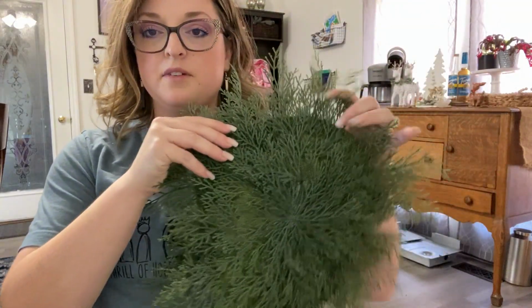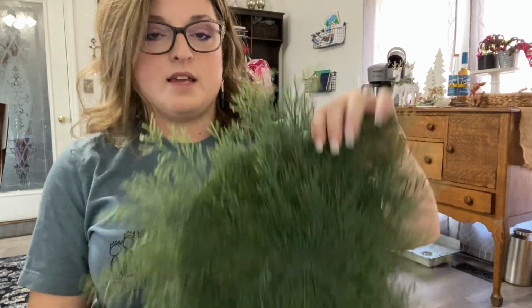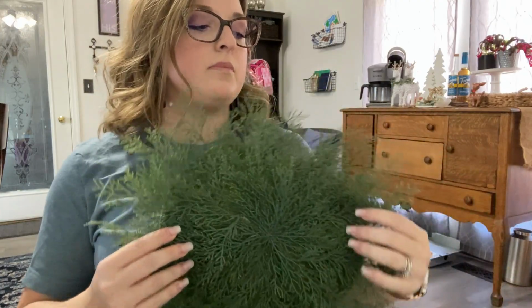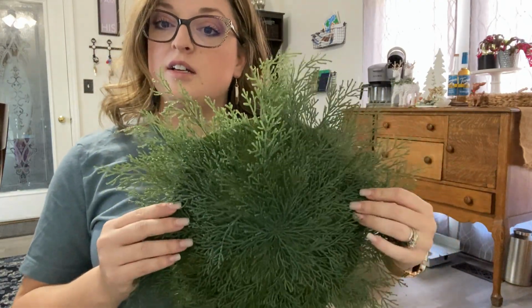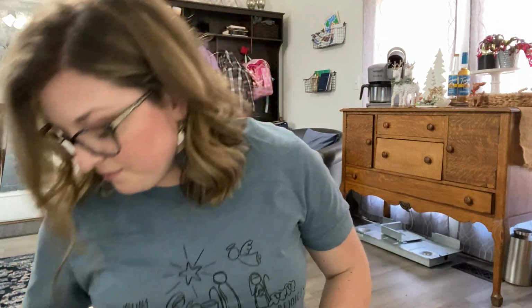And these are my placemats that I love so much. These are from Kirkland's. You can still purchase these. I'm not sure how much they are. I had mentioned wanting these last year, I believe, maybe the year before. And my mother-in-law saw they were on sale and bought them for me randomly, so that was super sweet.